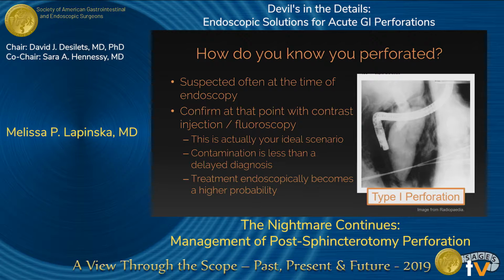So if it's a difficult case, and again, most of these you'd have access to fluoroscopy, and you don't get that adjunct in your area. But I think confirming with a contrast injection at that point in time will help you quite a bit. So the recognition in the endoscopy lab at the time of your procedure is your ideal scenario.